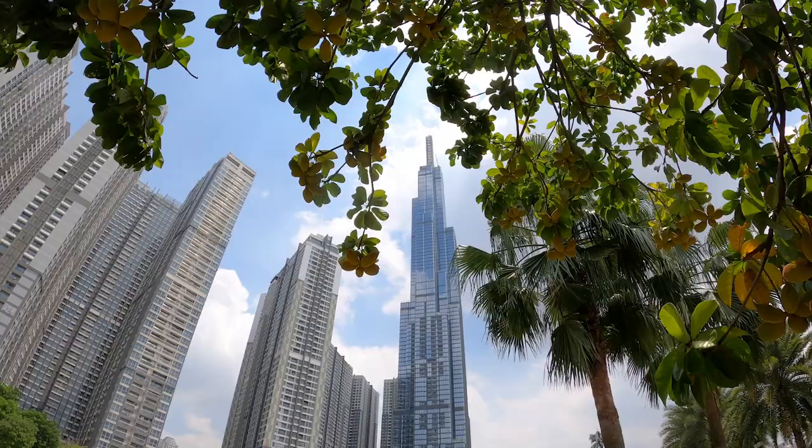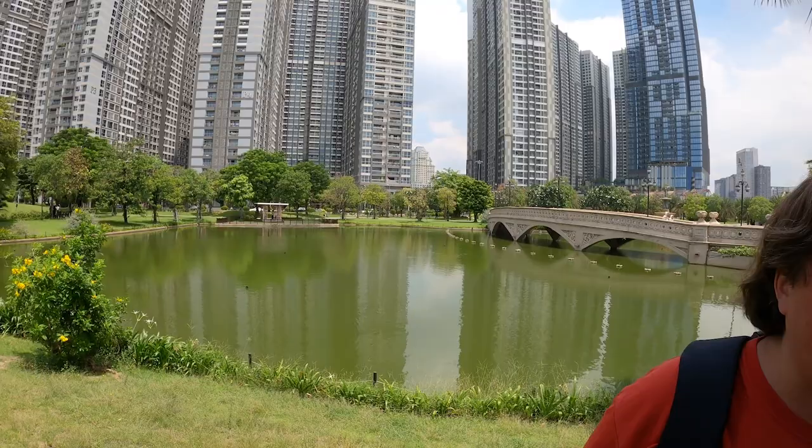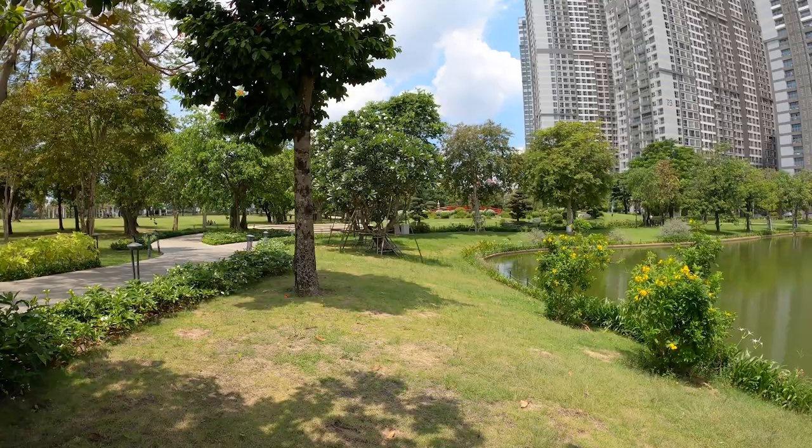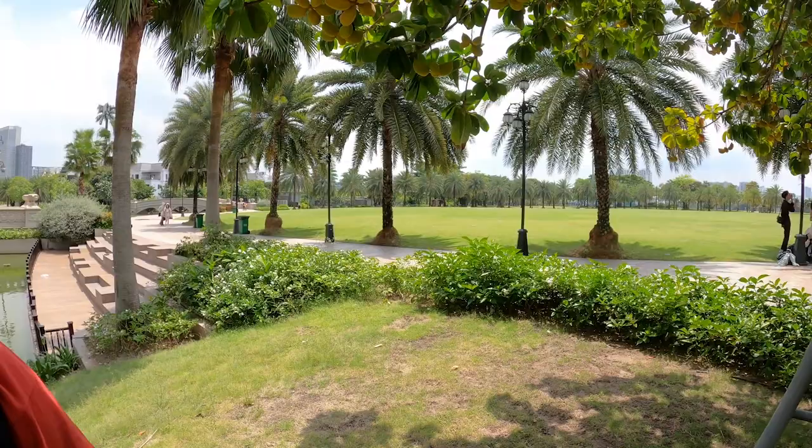Surrounding Landmark 81 is this green oasis in the middle of a very busy city. It's a lovely space, and I think it gets very busy on the weekend, but right now it's quite quiet because it's so hot out. Landmark 81 has a shopping mall in the bottom, like a shopping complex, a supermarket, and a cinema, things like that. So we're about to go and check that out, pick up a few odds and ends that we need. So we'll catch you over there. Yep, see you over there.